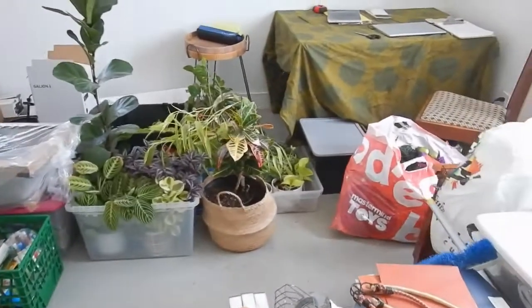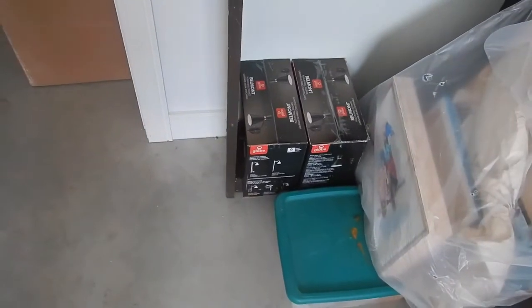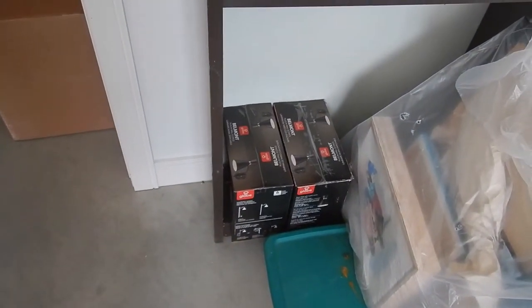There's a fan there too. I'll have to bring that one out. Oh, that's the heat unit that we're using. There are some lights that we bought. Those will be going in our bedroom.